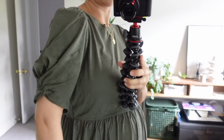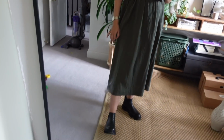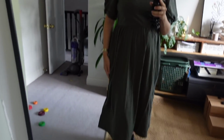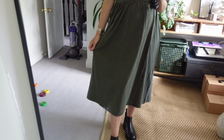I'm wearing this dress from Hush and this is actually new in, it's not maternity. I really like the sleeve detail. It's very, very comfortable. This is the sort of length it goes to, and I'm wearing my Hush boots as well, which I mentioned earlier in the week that I absolutely love. It's just a very easy, comfortable outfit. I love the green. It will look really nice in autumn as well. And that's kind of the whole outfit there.